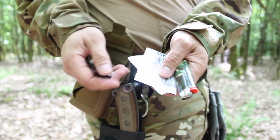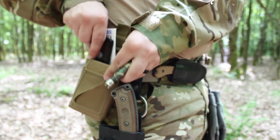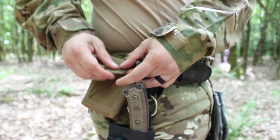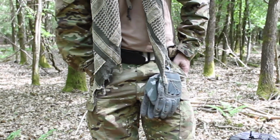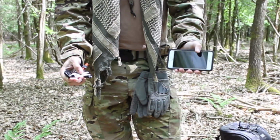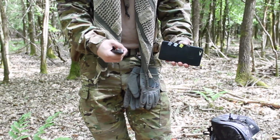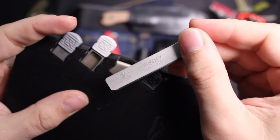And then last, I have a couple cards from Readyman. These are little survival kit items to be able to fish and do a few other different things. Moving on, we'll just go into my pockets now. Here I have my keys and my phone, and on the back of my phone I have some other items, including the ability to start a fire with magnesium and a ferrocerium block.